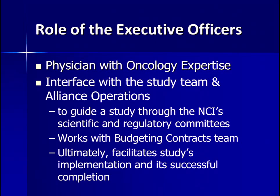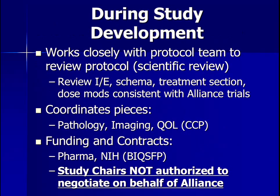And in that, we help shepherd your protocol through the NCI's regulatory processes, and work with our budgets and contracts team to successfully negotiate a budget and get your study funded. We also help troubleshoot any issues that come along with your study as it is enrolling patients. Specifically during study development, we work very closely with the protocol team to review the protocol.